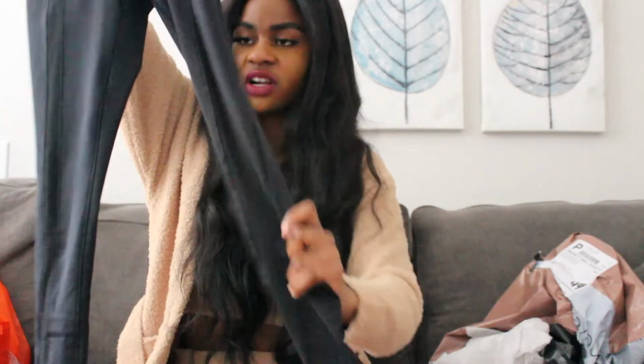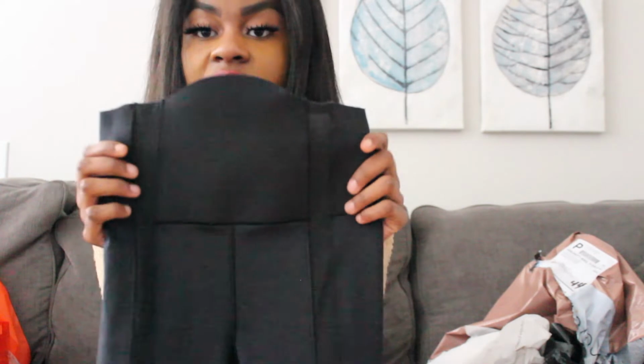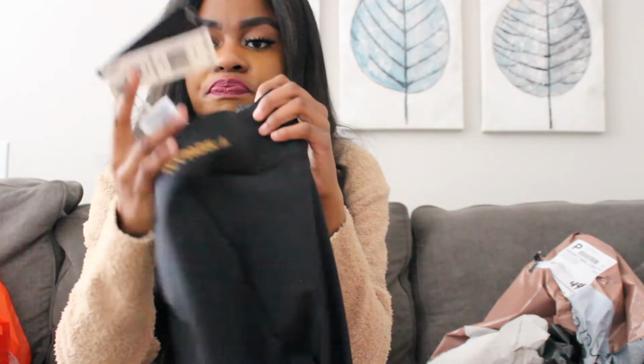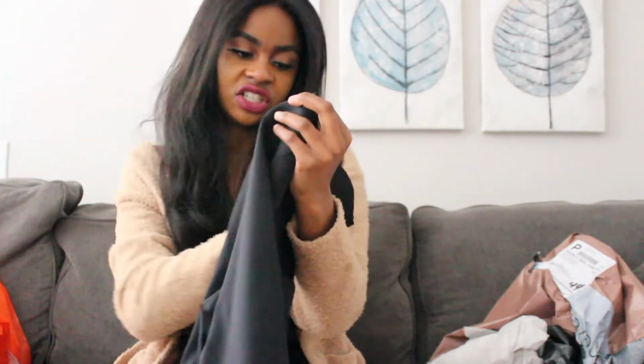Stop playing. Bottoms are $85 and I'm obsessed with the bottoms because they have that mesh all the way throughout the legging, so it shows a little bit of your skin. The top is kind of high rised up right here, and then here's the bottom. It just says Ivy Park with the Adidas sign.